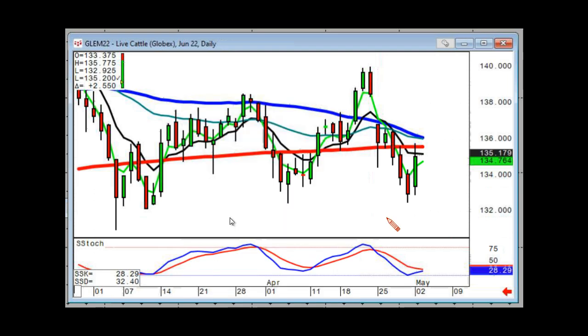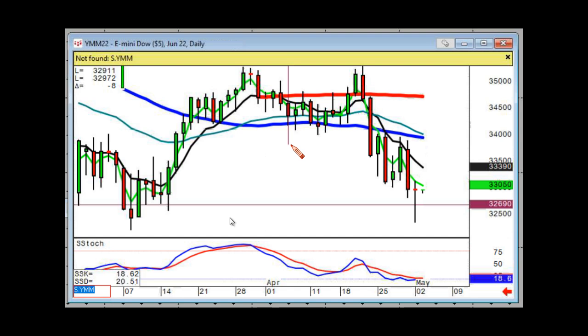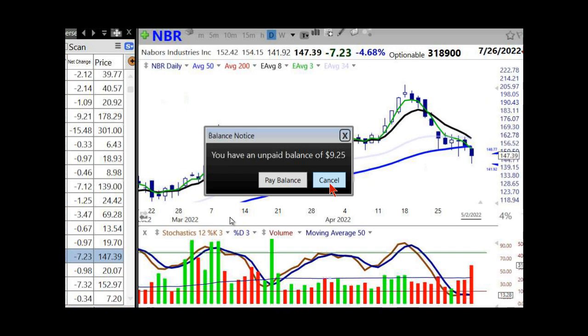Okay, now what am I trying to do? Okay. Oh, this is not going to work. Dang. For some reason, I don't know why this is. Huh. I wanted to illustrate YMM. I guess I have to do it real quick over here.